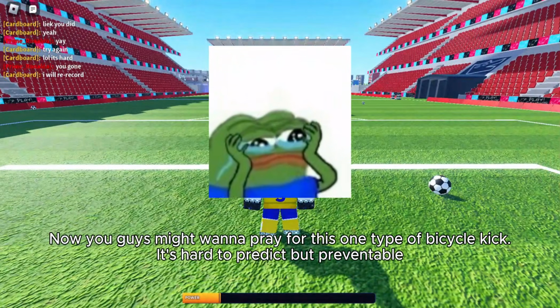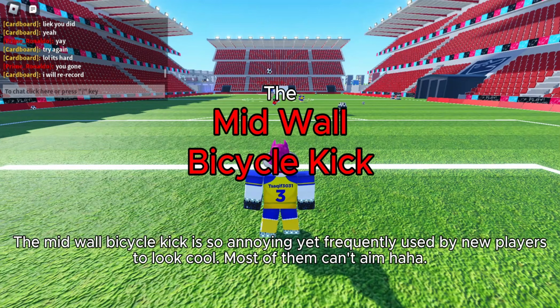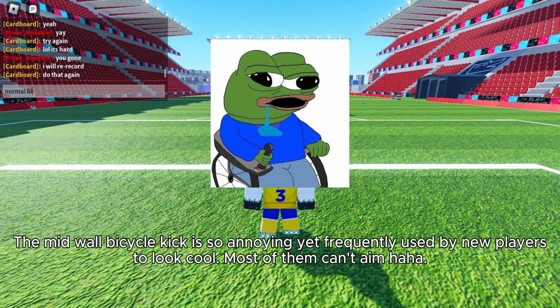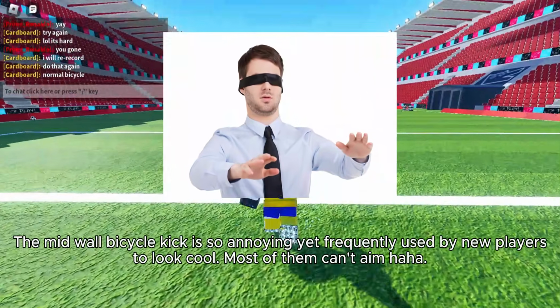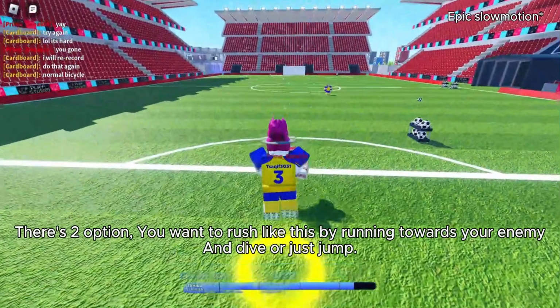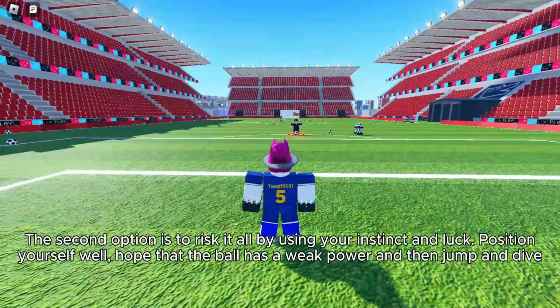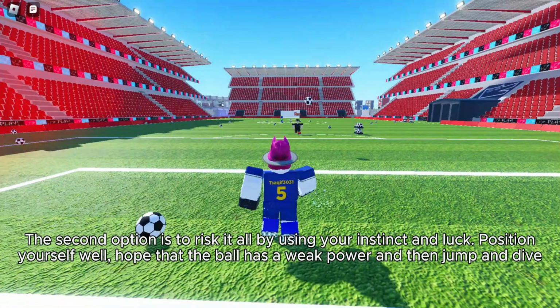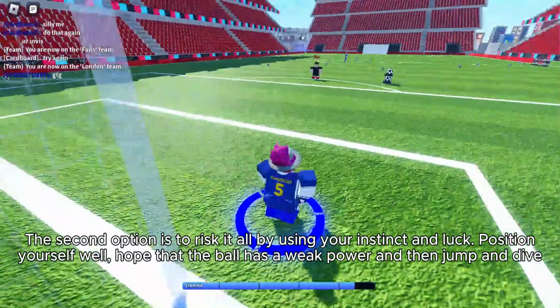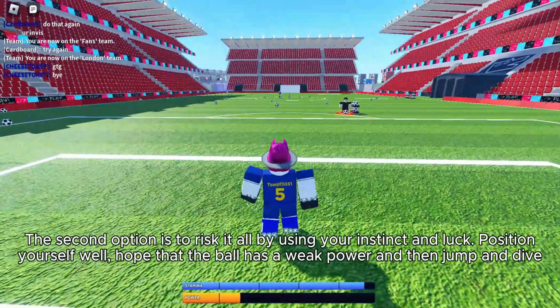Now, you guys might want to pray for this one type of bicycle kick. It's hard to predict, but preventable. The mid-wall bicycle kick is so annoying yet frequently used by new players. To look cool, most of them can't aim, haha. There are two options. You want to rush like this by running towards your enemy and dive, or just jump. The second option is to risk it all by using your instinct and luck. Position yourself well, hope that the ball has a weak power, and then jump and dive.